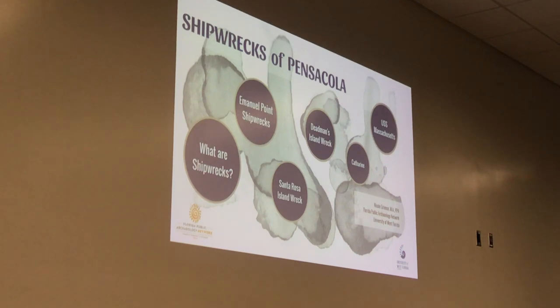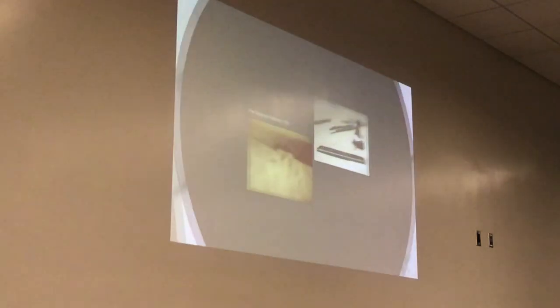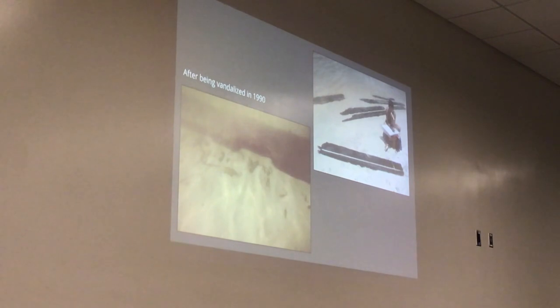Nicole, yes. Did y'all save the timber? The timber? Yeah, the timber was conserved, brought to UWF, and put through a conservation process. But it's too big to really be put on display anywhere. You can see some of the other artifacts that were removed during excavation over here, but there's no real place for the timber to go, so it's just in the collections facility now. But you still have it? Some of it, yes. Some other parts of it were reburied on the wreck site.